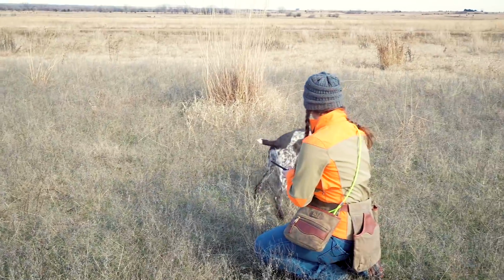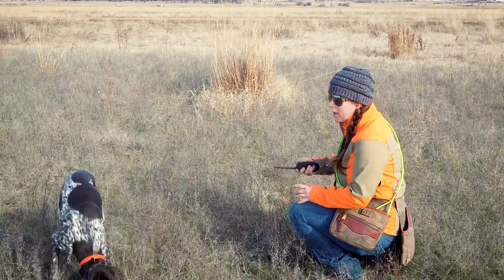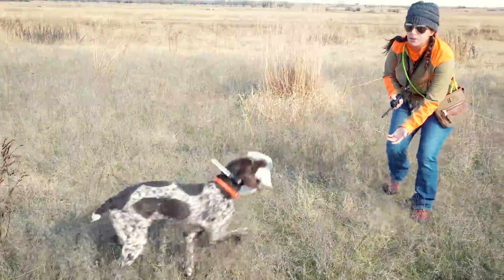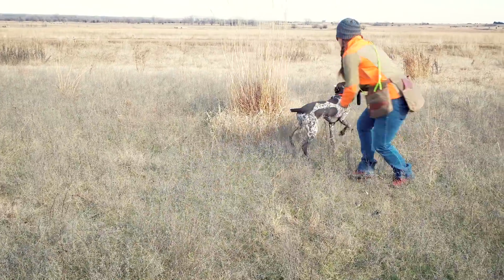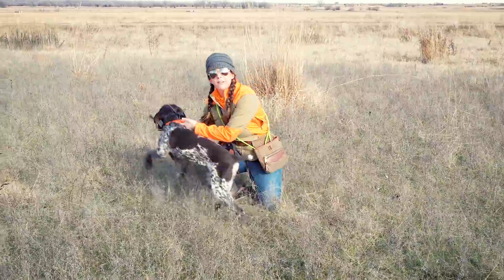Doing a little parading. She set her bird down. Here. So she's going to set it down again. I'm going to take a couple steps away. Keep vibrating until she gets to me. There we go. Help her finish that retrieve.